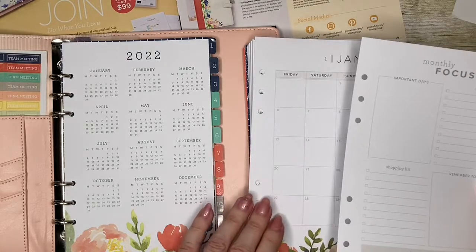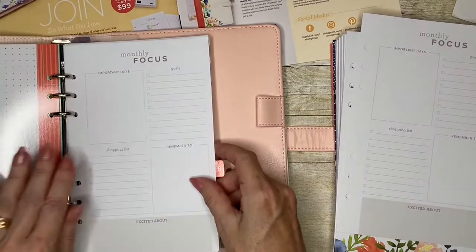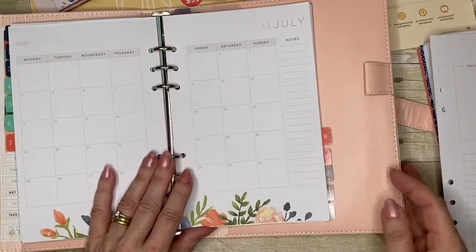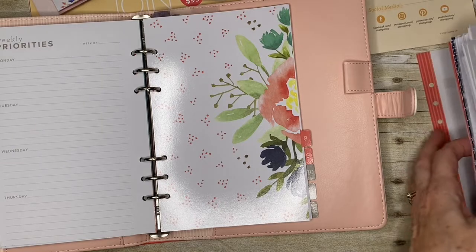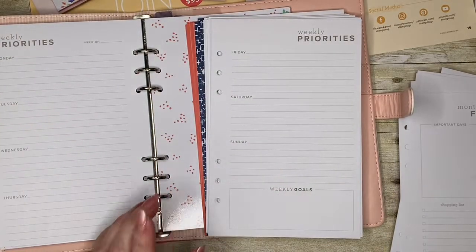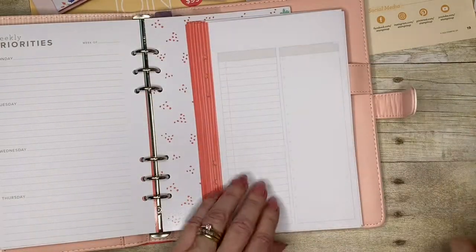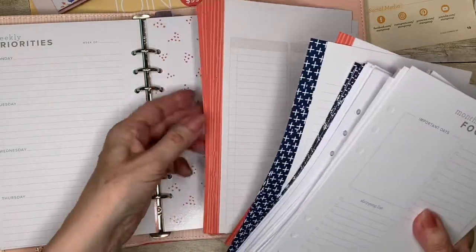that have things like, I set up one of the tabs. So you've got your monthly focus where you could go ahead and do some planning, and then you've got like a month to a view here, and then you've got your weekly priorities, and then so you can set by day your weekly goals. And then we've got some blank sheets that we can write other sorts of notes on. And then I'm thinking maybe I could use this as a to-do list. It's got lots of nice lines on it that I could use as a to-do.